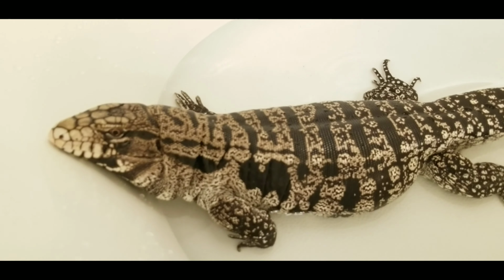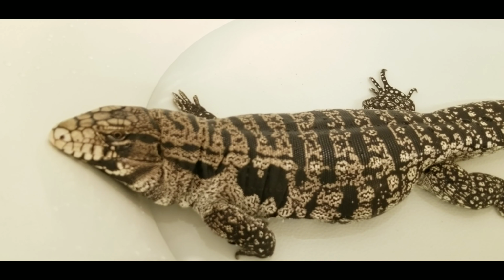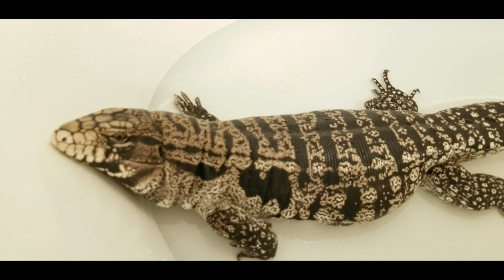He is impacted, which means he's having trouble going to the bathroom. Some things that can cause impaction are improper temperature and bad substrate. He might have even eaten something that was a little bit difficult to digest. I've checked my temperatures, they're good.